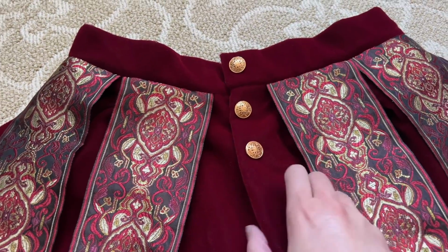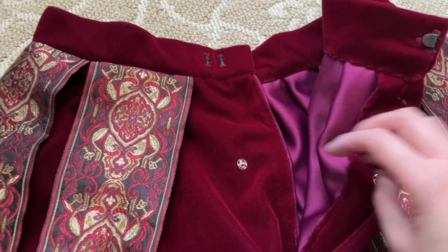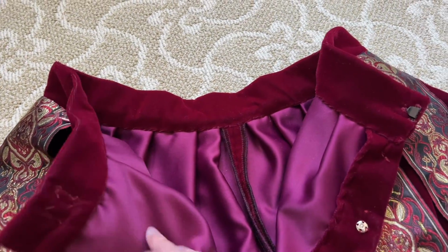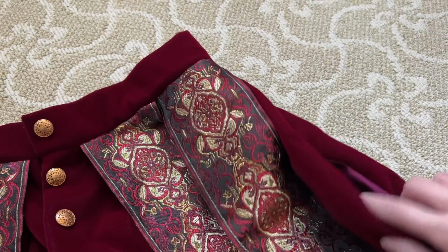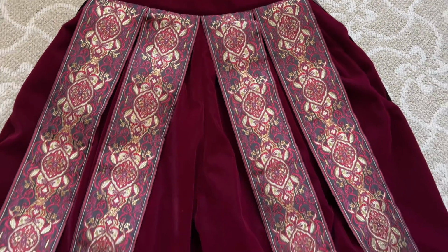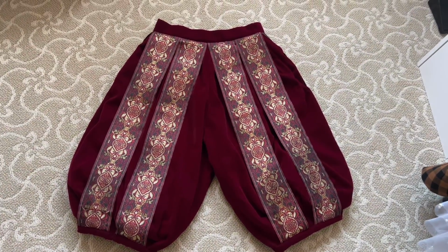I used false buttons because I didn't want to make buttonholes. I also, for the waistband, used 2 hooks and bars for flexibility in sizing, and also put in a snap for security. And there's the pocket there. Here's a look at the back. I can't display this on a dress form because mine does not have legs, so sorry.